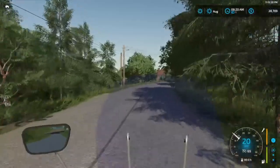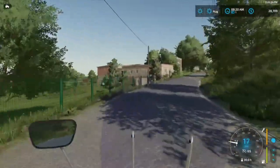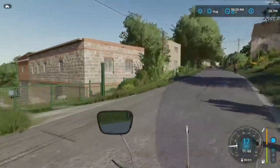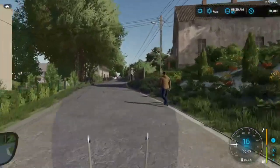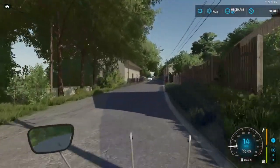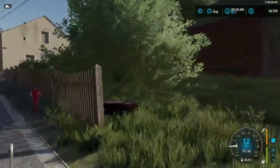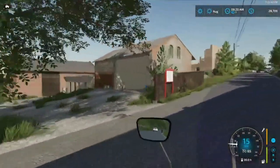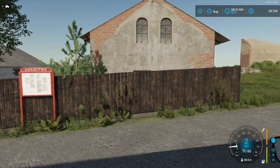Sorry, Adam, I'm so bad with the name. That's a nice little village area here. Roads are good, so that's good. People walking around. Cool, this is pretty nice. Coming over from Norway there, riding around a little bit, trying to see if anybody needs some. Just taking some time, just cruising around.